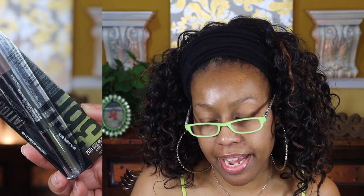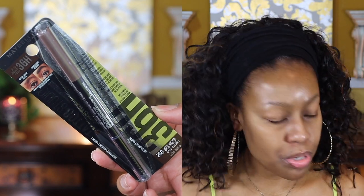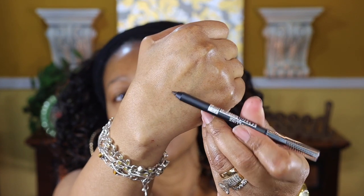All right, so I feel like I'm so out of the groove with things. So let's just go ahead and get this party started. The brow pencil that I have is by Maybelline and this is the Tattoo Studio 36 hour pencil. It's new and it just looks like a regular pencil. You get the spoolie on one end and a pencil on the other end, and let's just go at it.